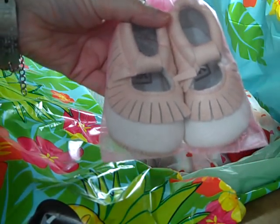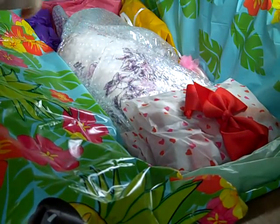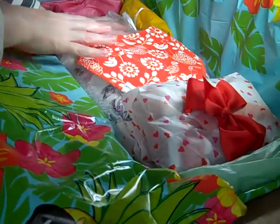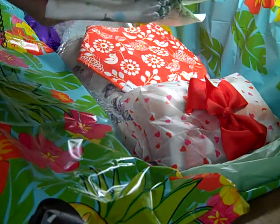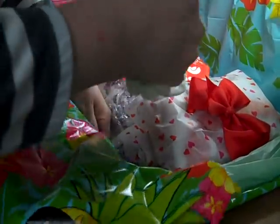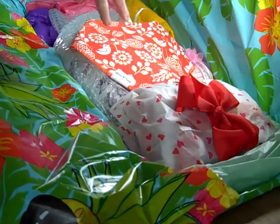These are little leather slip-ons. They're white, and then they have a pink leather fringe all the way around. There's her triangle bib, which is red with white birds and white flowers and leaves. Here's some diapers for her. They're size 4. They're the ones with the bumbly bees. I did not have Honest diapers in a size 4. I know her mommy likes the Honest diapers, but I didn't have them in a size 4.